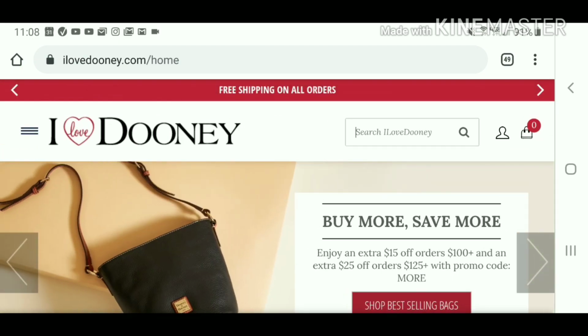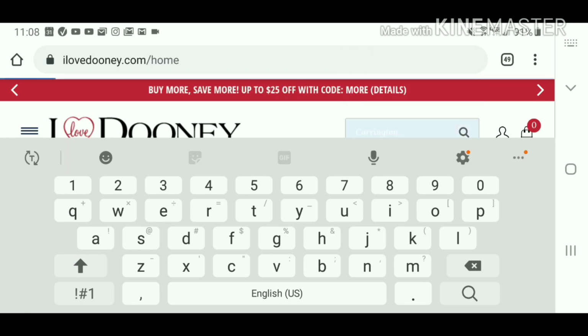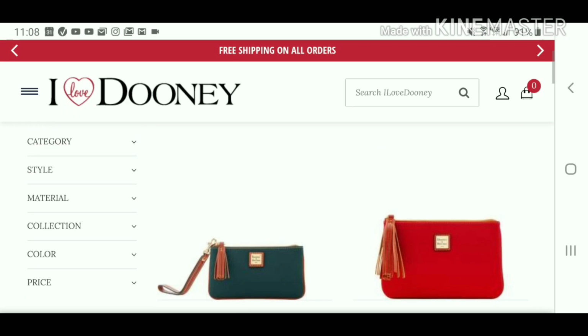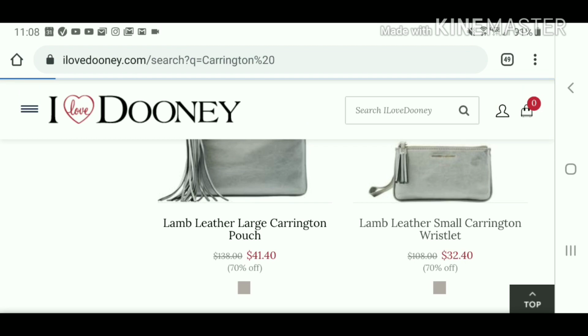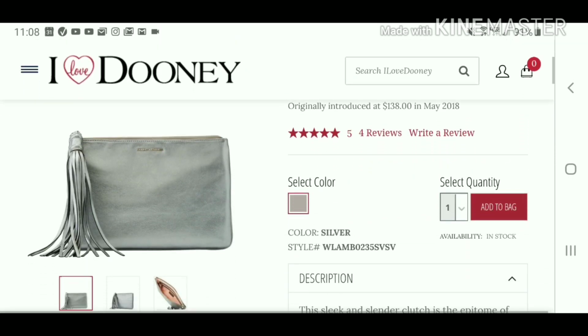The first thing is actually a Carrington. And if you were interested in the metallic colored Carringtons, gold or silver, that were previously available, I would recommend taking a look at the lamb leather large Carrington pouch. It's currently $41.40. That is the absolute lowest that I have seen this pouch.